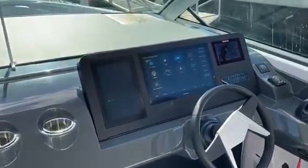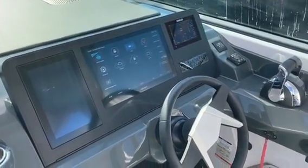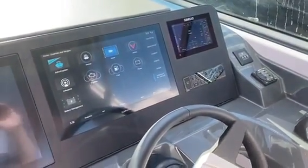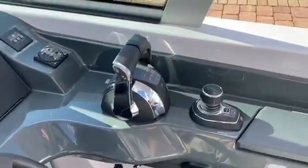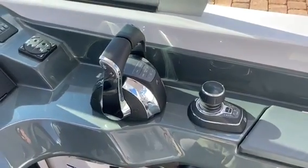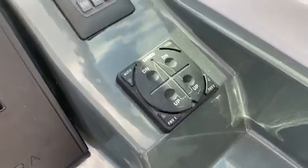Moving up to the helm here, you can see it is all digital. So it's a combination of Garmin and Simrad. It's going to give you access to all the different features on the boat, all your systems. This also has GPS and sonar. It's powered with Mercury joystick. That'll have autopilot, auto heading, Skyhook. It makes it very easy to dock. Also auto Lenco trim tabs.